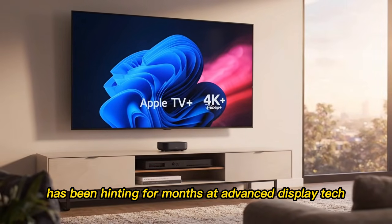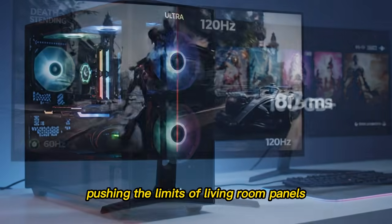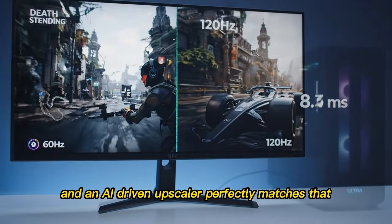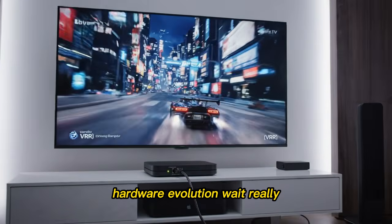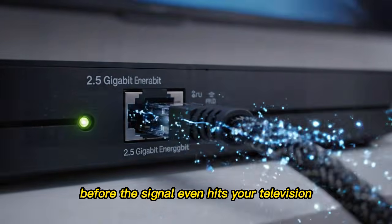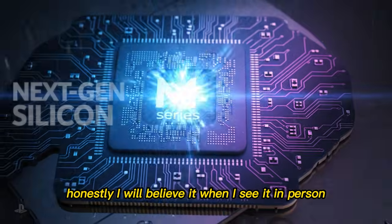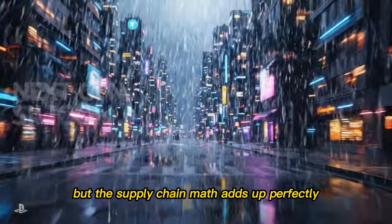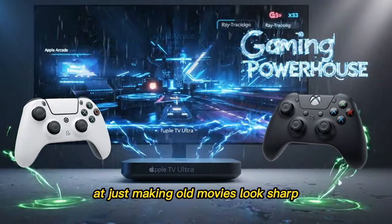Ross Young has been hinting for months at advanced display tech pushing the limits of living room panels, and an AI-driven upscaler perfectly matches that hardware evolution. Wait, really? A streaming box fixing bad compression before the signal even hits your television? Honestly, I will believe it when I see it in person, but the supply chain math adds up perfectly. But Apple is not stopping at just making old movies look sharp.